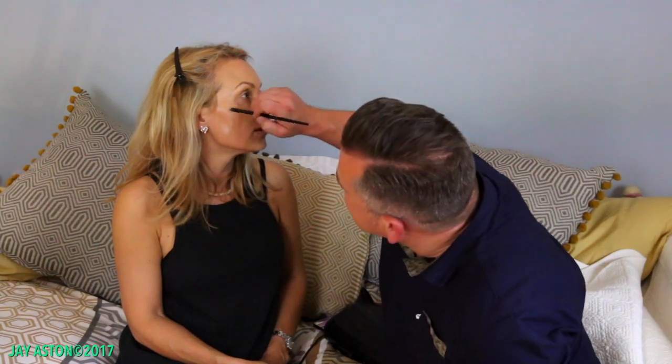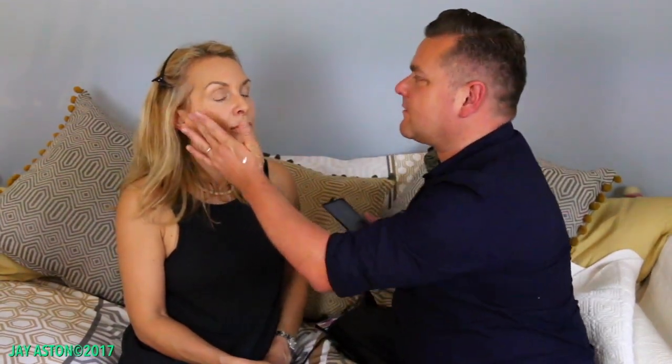So we're almost there with the concealer. And we're going to apply some translucent powder just to set all of that.